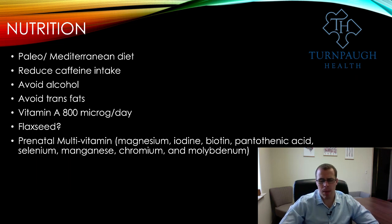Vitamin A, there has been some research with vitamin A in the first 60 days creating congenital malformations. But on the other hand, if you're too low, vitamin A is very important for structural development and development visually for the eyes. So about 800 micrograms per day has been shown to be a pretty safe dosage, so to speak.